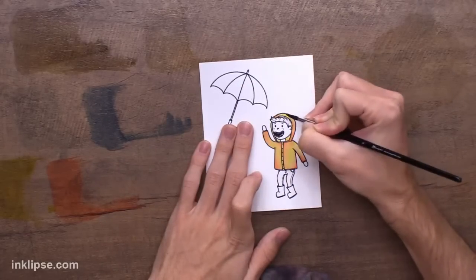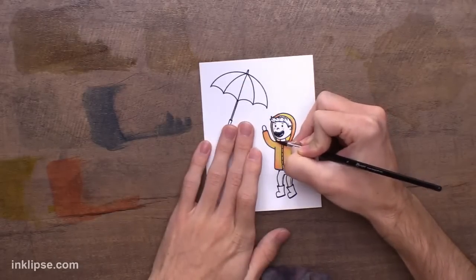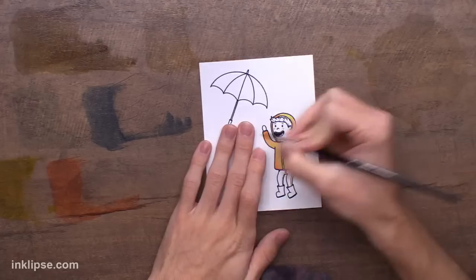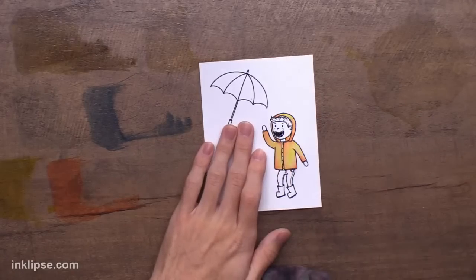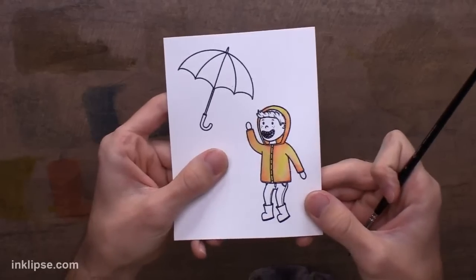Add a little bit to this side and over here. There you can see I use no water, and it's still adding it onto the surface. Especially in these little areas where we want to make sure that we're getting into precise detail, we don't need any water. All right. There we go. We have the coat all complete.